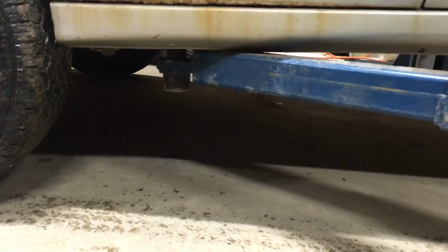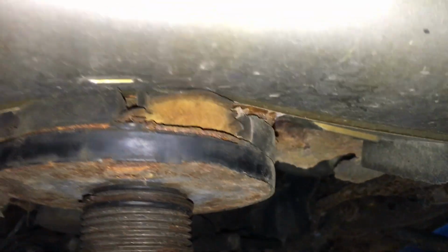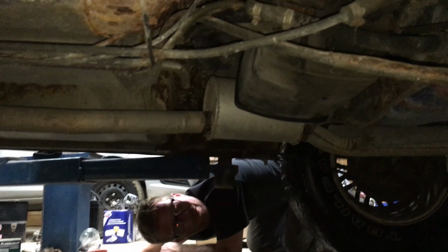What happened there? Something like, the back's not going up. The front's going up. Come here and look at this. Oh my God, both of them are doing it. That used to be straight and not collapsed. That used to be an integral part of the frame.